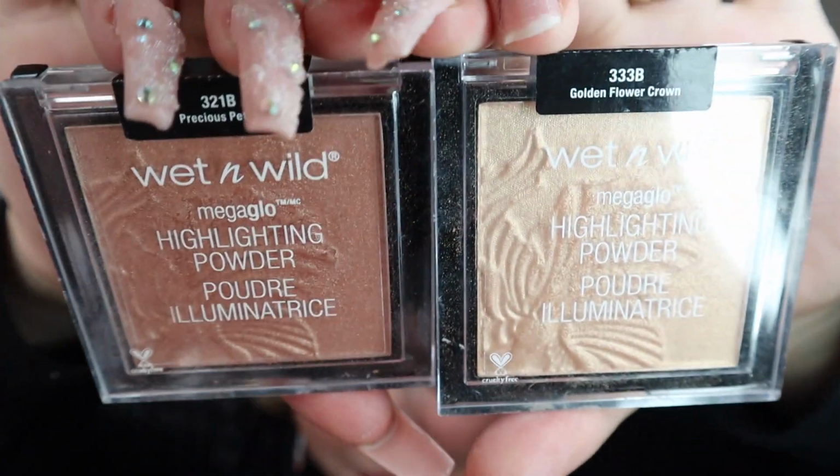My God, Mega Glow highlighting powders. I think these are like $5 as well. I love Wet n Wild. They really kill the game. So definitely would recommend these.